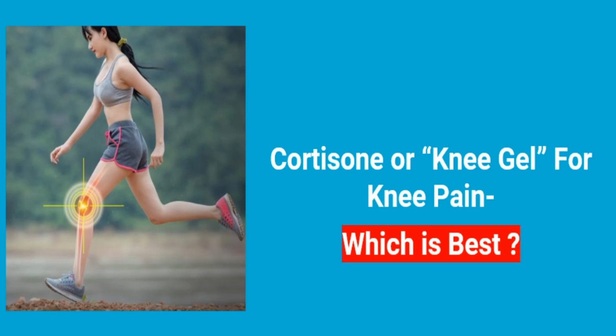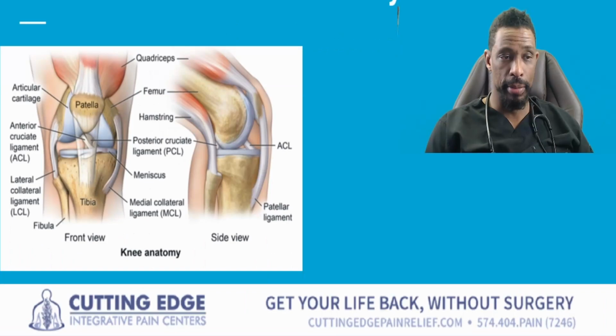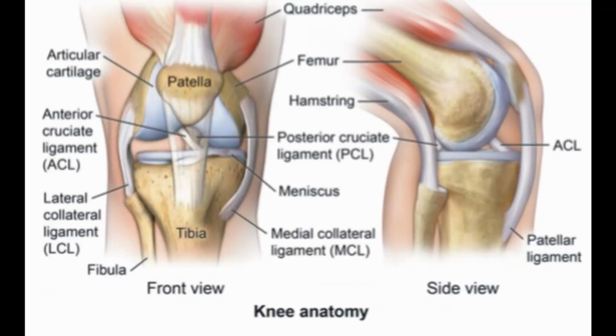So cortisone or knee gel for knee pain, which is best? First, we're going to talk a little bit about knee anatomy. When we talk about knee anatomy, we want to get into what the different elements are that can hurt. The things that can hurt range from the muscle to the tendons, like the quadriceps tendon and patella tendon, the cartilage where the femur sits, the meniscus that's in place, and the ligaments, where you may have some degree of laxity. All of those elements can give you some problems, challenges, and issues.